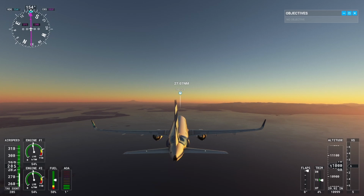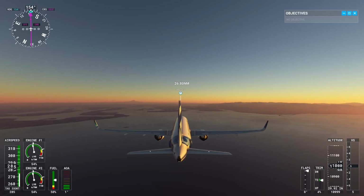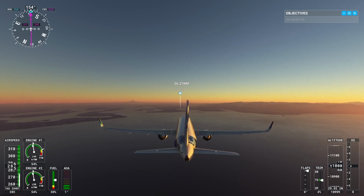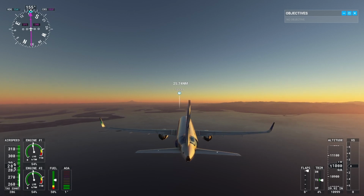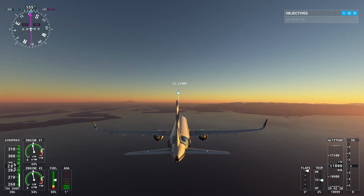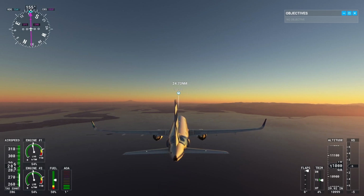Having a really hard time balancing out this plane because I'm taking over from the autopilot when it comes to steering. I'd say we leveled out pretty well. Still kind of angling off to the right a bit. Little occasional corrections.